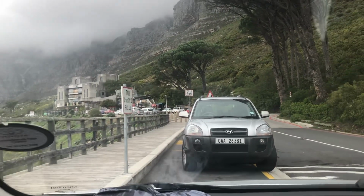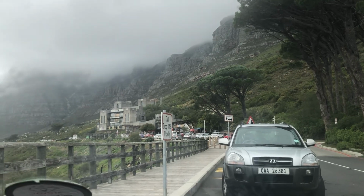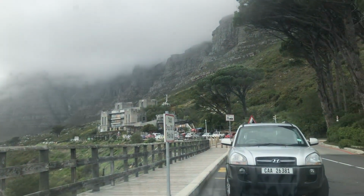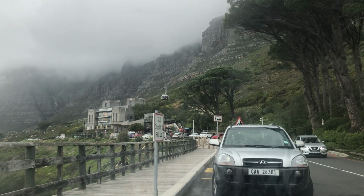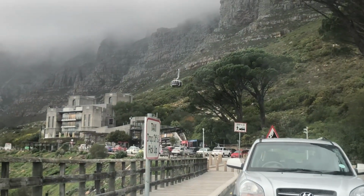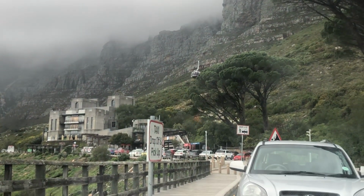This is a national park. This park starts from here, right through to the Cape of Good Hope. It's a very huge park. That is the cable car that is being maintained. There are two. While one is going up, another one is coming down.